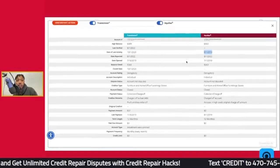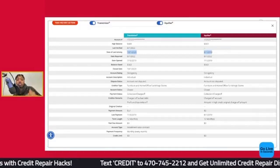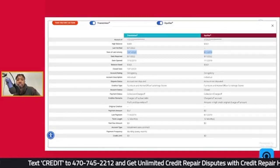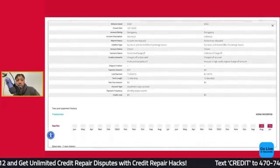That's inaccurate. I'm highlighting these. I'm printing this out, I highlight these and say, hey, this is inaccurate. I'm entitled to a full and accurate credit report by law. Remove this charge-off from my credit report immediately. Right? We don't play no games. And they've got 30 days to fix that, or else.